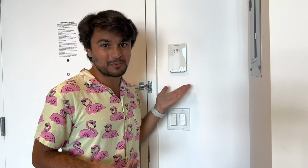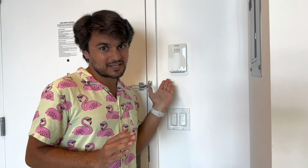Let's start the tour here in the foyer, which is what you see when you first enter my home. And here's where I get most of my noise complaints. This is an intercom tuned from the front desk, so anytime I'm too loud and the neighbors complain, the front desk will call me up and say, hey, quiet down. It's also used to announce food deliveries and when visitors are here.